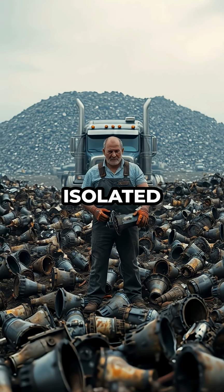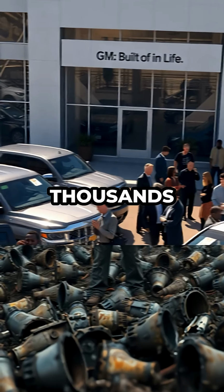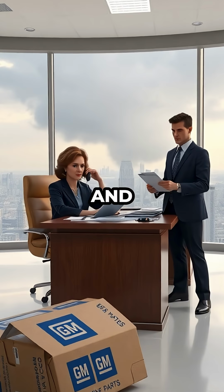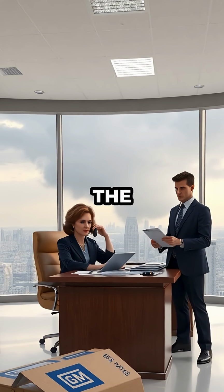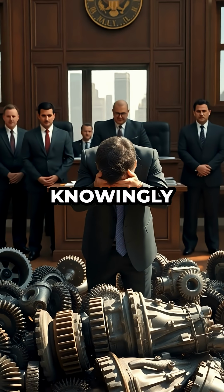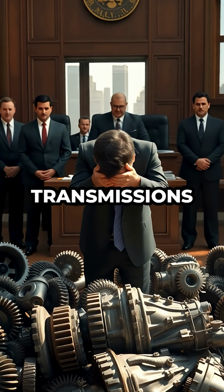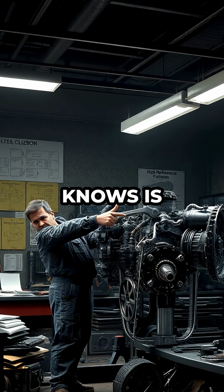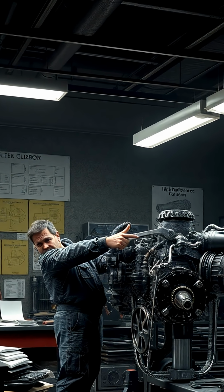These aren't isolated incidents. We're talking thousands of customers banding together after being stonewalled by dealerships and customer service reps. The lawsuits allege that GM knowingly sold vehicles with defective transmissions and failed to provide lasting solutions, which anyone in the industry knows is more than just speculation.